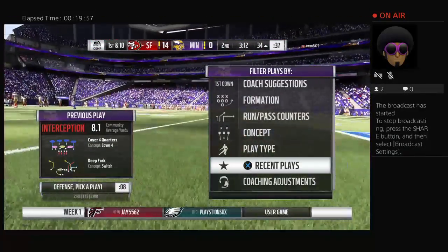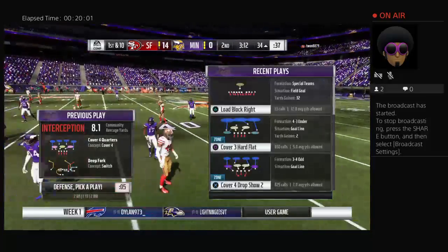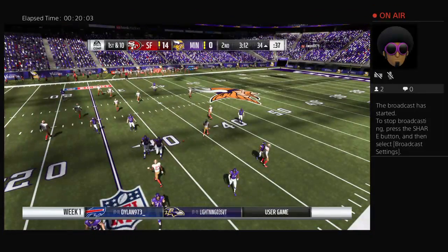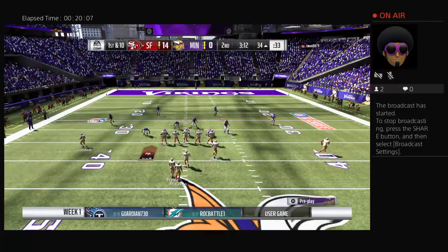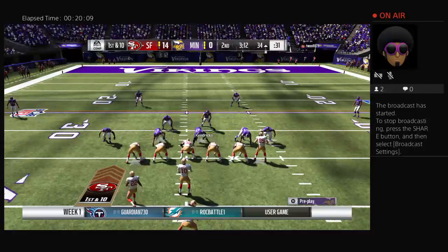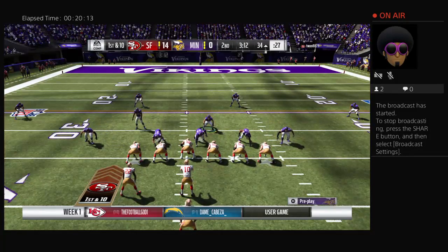Let me pay homage to the man who stood in this spot before. He always talked about how much pressure is in the face of a guy, and can he step into a throw? And when you can't do that, oftentimes interceptions result. From the 34 now, here's 1st and 10. Here we go. 180.